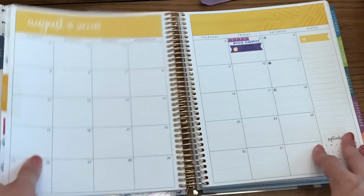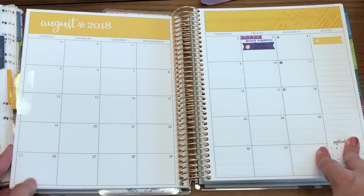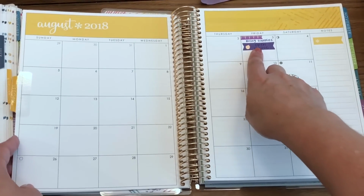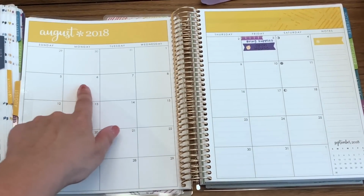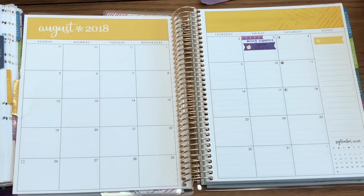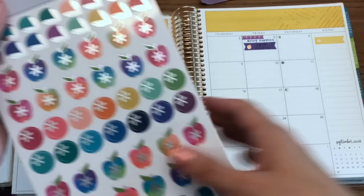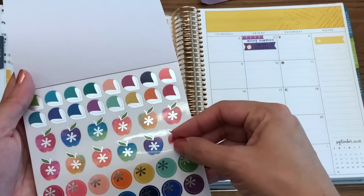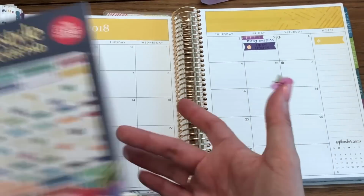Then we flip to August, and August is the first month of school. So we have open house on the 3rd, which we have to bring supplies to, and then the first day of school is on the 6th. I'm going to use one of these sweet little colorful apples to mark the first day of school.